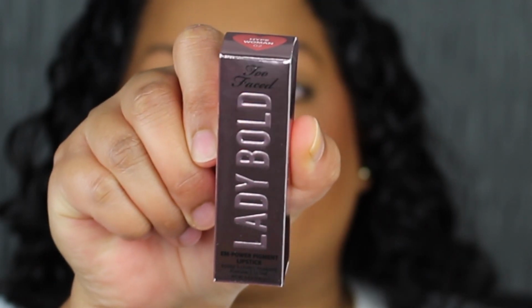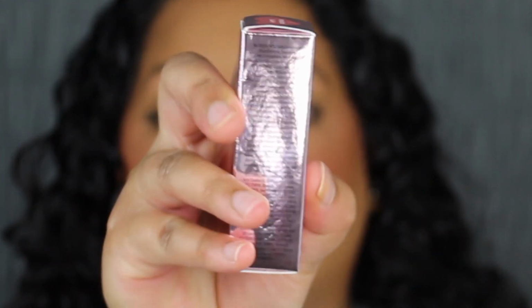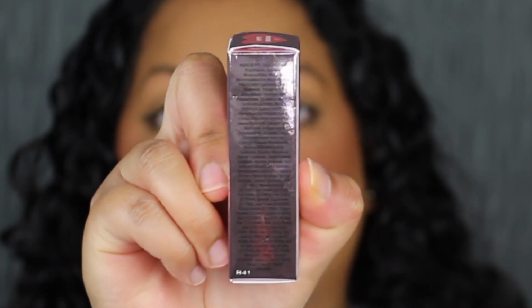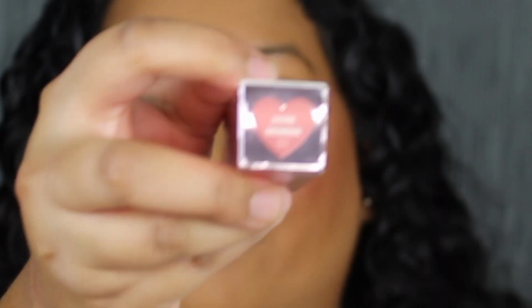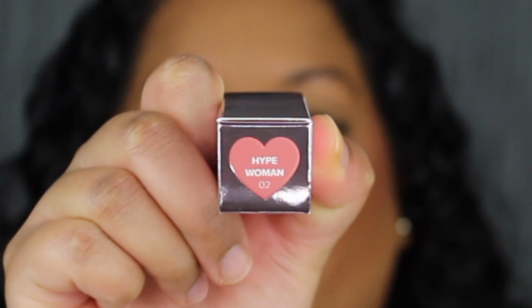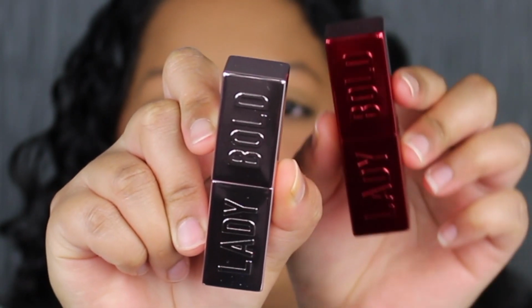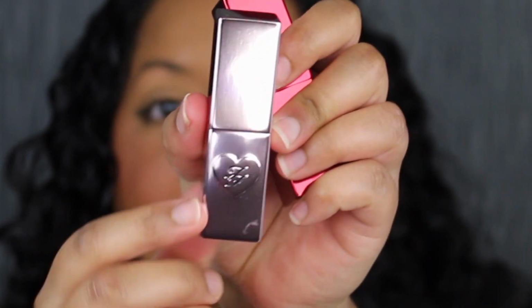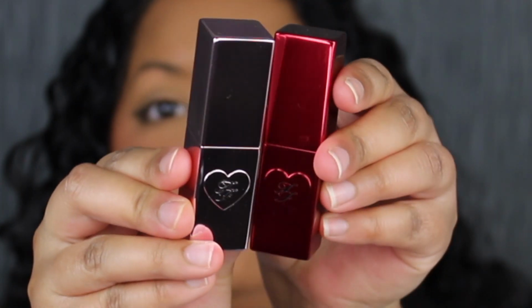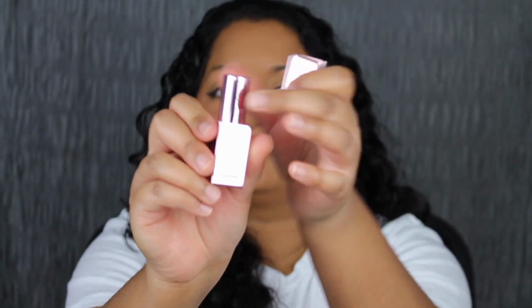I wanted to show you guys a closer look of the second packaging. Again, it says Too Faced Lady Bold. You have the ingredients on this side of the packaging, and then on this side there's nothing. At the bottom you have the barcode, and then up at the top you have the shade name. 02 in Hype Woman. I definitely prefer this packaging over this packaging. This one's kind of vibrant for me. It's too bold in my opinion. Oh, and I forgot to show you guys at the back it says Too Faced. How cute! And again, the shade name is printed down at the bottom with a little heart shape.